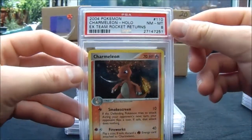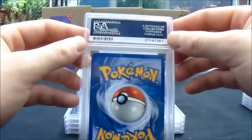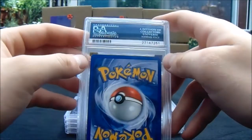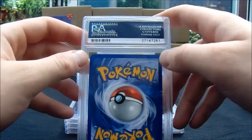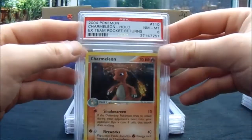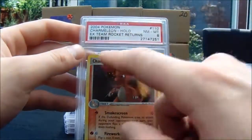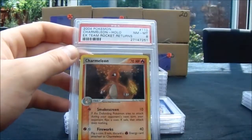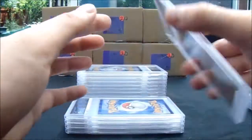Another near mint 8 on the Charmeleon. That one a bit more. Yeah, you've got nicks here, left, right, bottom right. So you know, a bit more understandable on that one. Also, I think the top is a bit edgy, so I can get that.